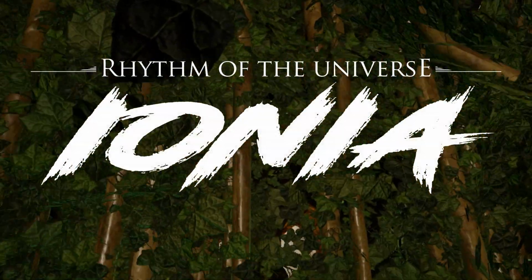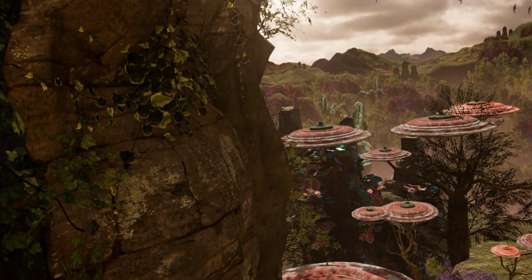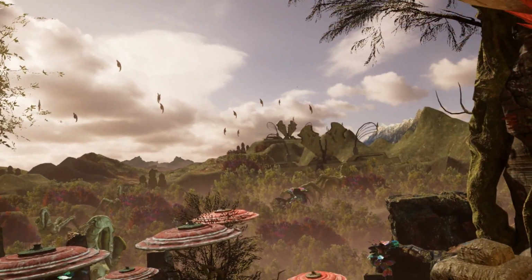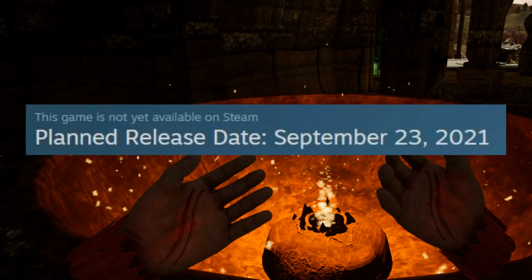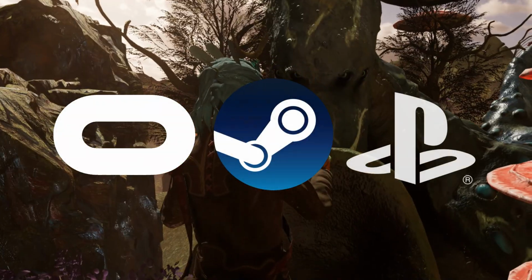Rhythm of the Universe: Ionia might just be the best looking and sounding VR game I've ever played, and somehow they've managed to get it running on Quest. That's right, tomorrow September 23rd, Ionia releases on Quest, PCVR and PlayStation VR.